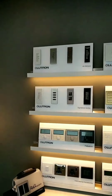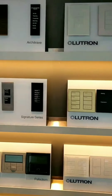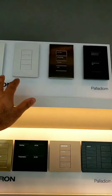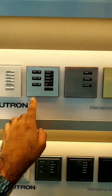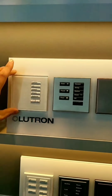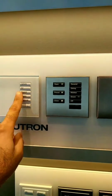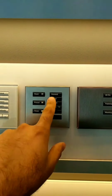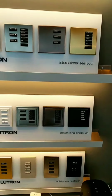Now here is a selection of all the types of keypads available. There's some more for the US market with the traditional US kind of back box shape, but these are the kind of common ones that you'll see in the UK. Again, you've got glass, you've got metal, different types of metal, white buttons, black buttons, backlit buttons as well, so you can see what's happening in the dark.